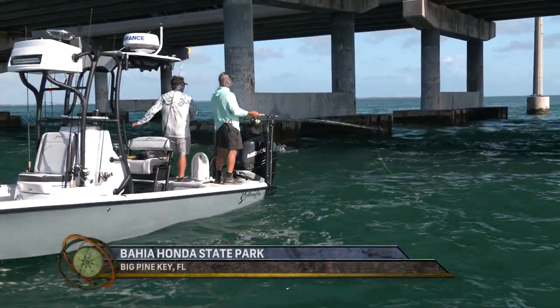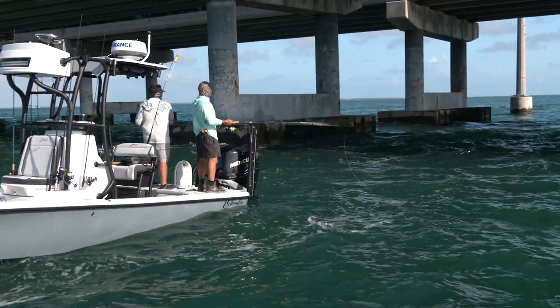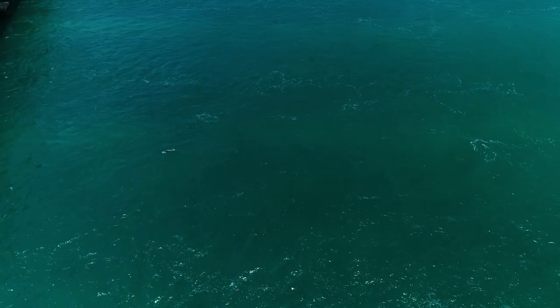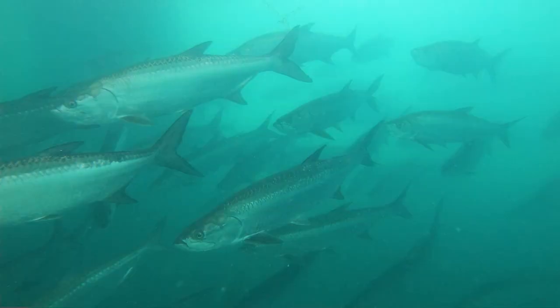Here we go. Well, I'm right on them. I got a whole pile of them, going right through them right now. I can get bit any second. There's a lot of fish back there.